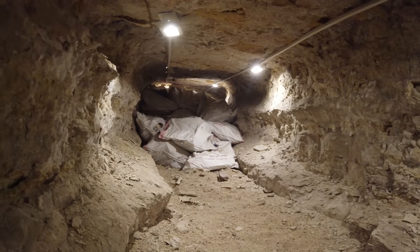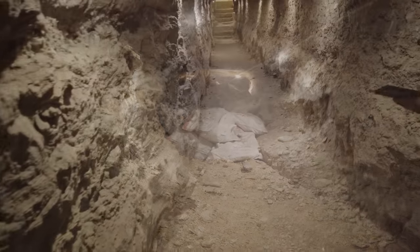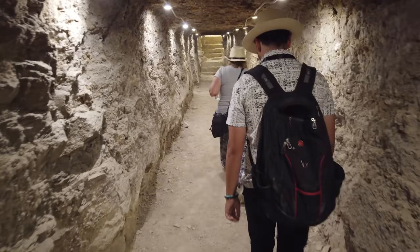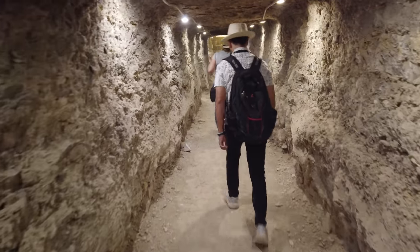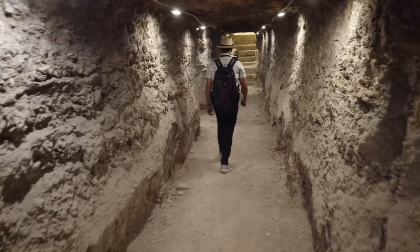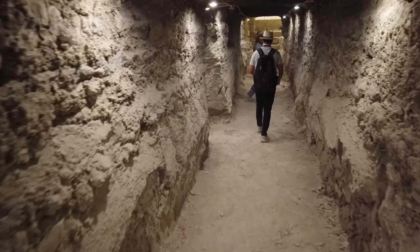No, I don't know which way we're going. Can you lead the way, please? Okay, supposedly now we're going even deeper under the step pyramid. I thought we were at the bottom level, but I was clearly mistaken.